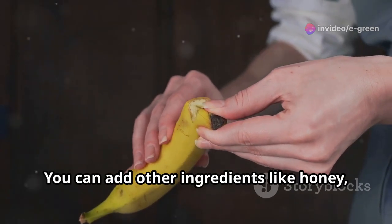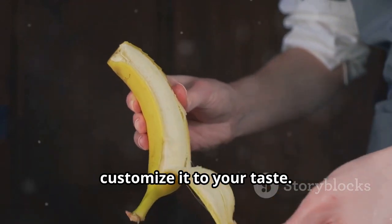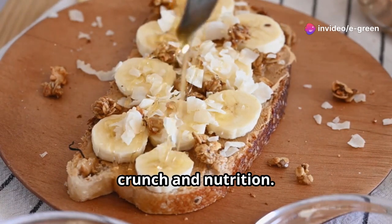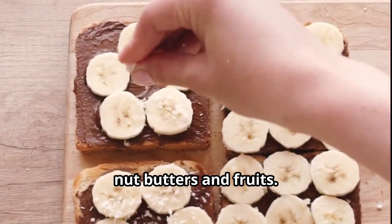You can add other ingredients like honey, chia seeds, or even a sprinkle of cinnamon to customize it to your taste. Drizzle a bit of honey for extra sweetness, or sprinkle some chia seeds for added crunch and nutrition. The possibilities are endless. Feel free to experiment with different nut butters and fruits.